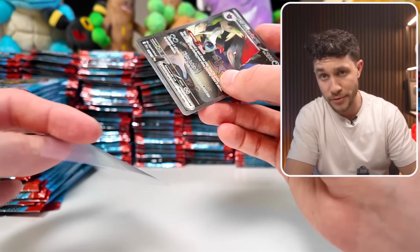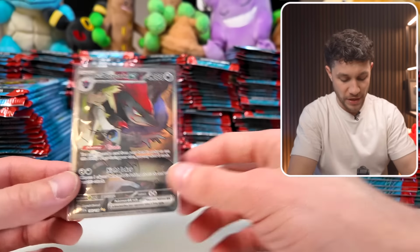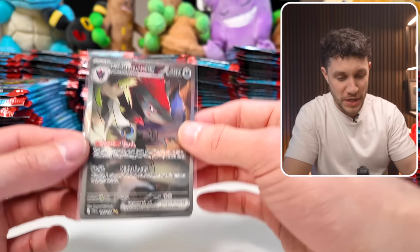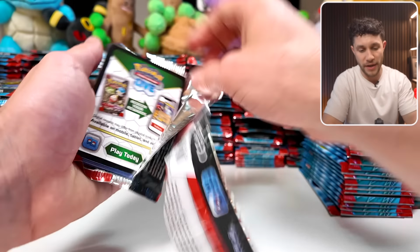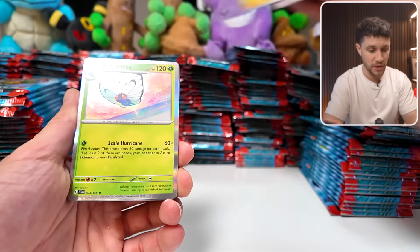And thank you, Corey. Chat, shout out to Corey in the comments for the sleeves. Keeping us protected here. We've got Ends Zoroark EX. We got the Clefairy, we got the Zoroark. That's insane. There's still a handful more big cards that we need to pull in order to get everything out of the set, but dog, we're freaking cooking right now. Let's see what else we can cook up.